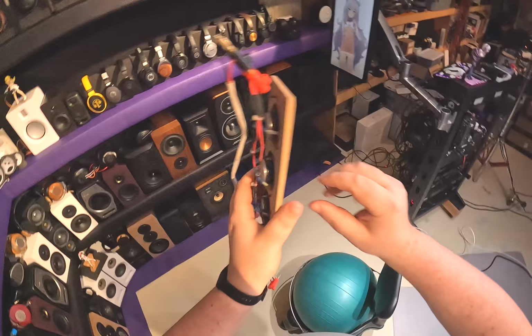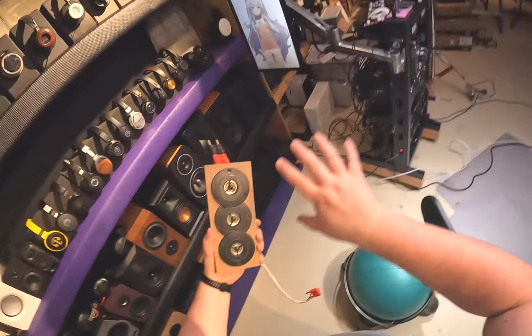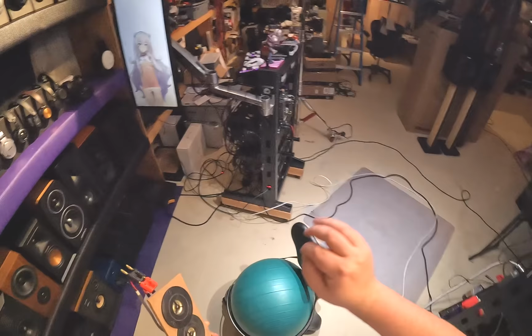And there were little resistors I kept on there. And this would sit on the inside of that, so the closest to the drivers or the outside of it. And these were in my grandparents' house in that little room I started my reviews in. And as far as I was concerned, these were the best speakers anyone's ever heard.